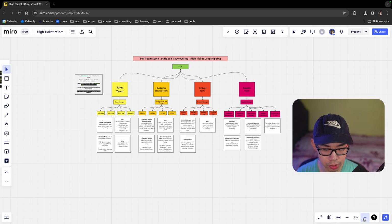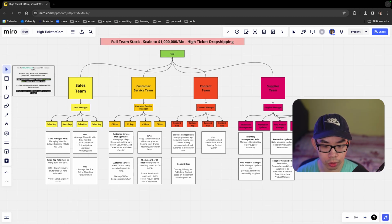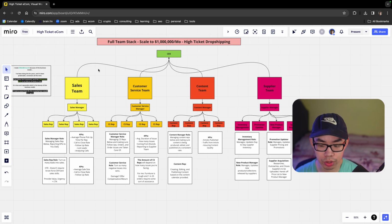So that is the full team stack for scaling to $1 million a month with high ticket dropshipping. You, the CEO, the sales team, the customer service team, the content team, and the supplier team. These are the 4 roles. And if you follow this to a T, you can use this exact team structure to scale to $1 million a month and beyond.